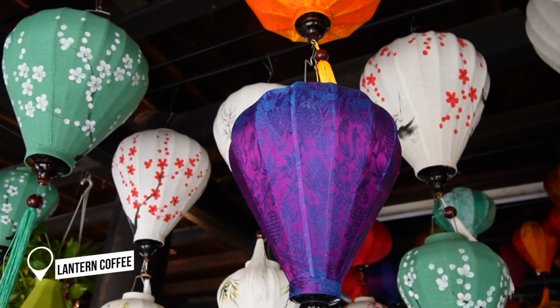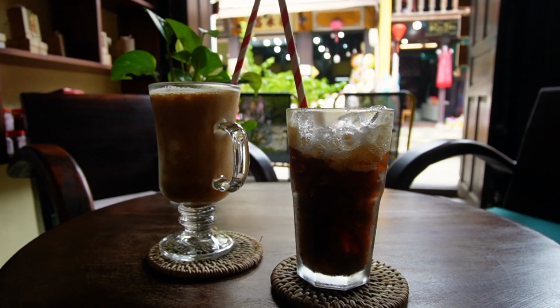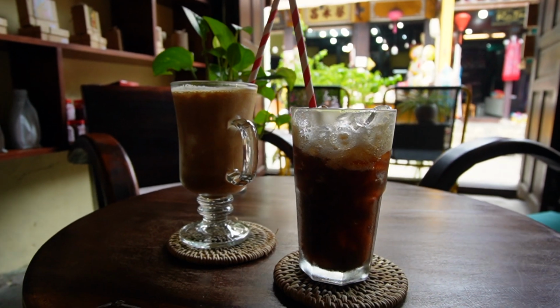We are at the Lanterns Coffee and it looks really cute in here. So cute. I mean, it's living up to the name. There are a lot of lanterns in here. Super, super charming. And I got myself another iced coconut coffee. I'm addicted to these guys. I'm having these every single day. They are so good. At least one a day.